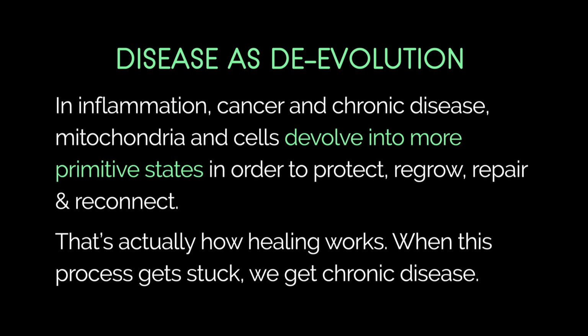So really, if we want to understand what disease is, especially chronic disease, complex chronic disease that's so prevalent and ubiquitous in our societies, then one way to look at it is that it's de-evolution. It's evolution backwards, because we have these stressors and we have these multiple layered stressors, and cells and networks of cells are devolving in order to go through this process of healing.